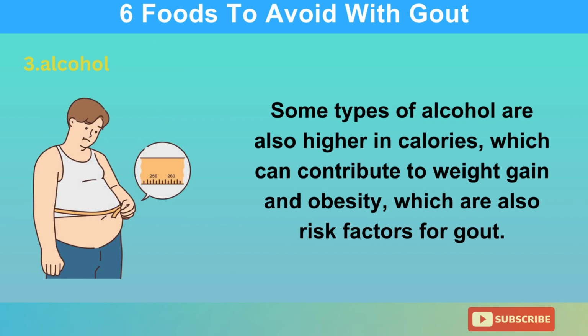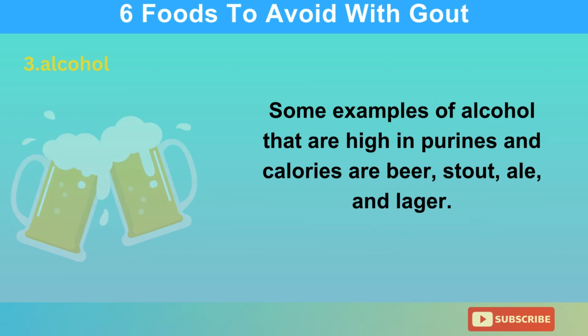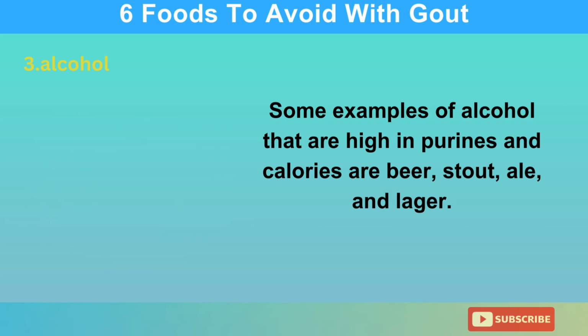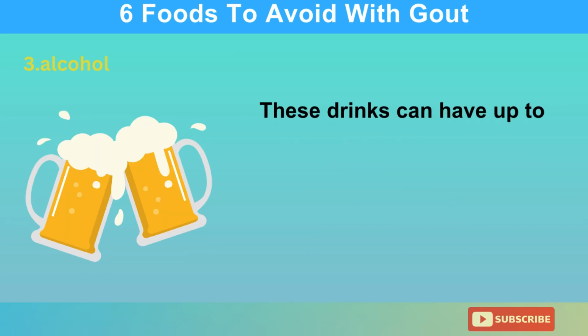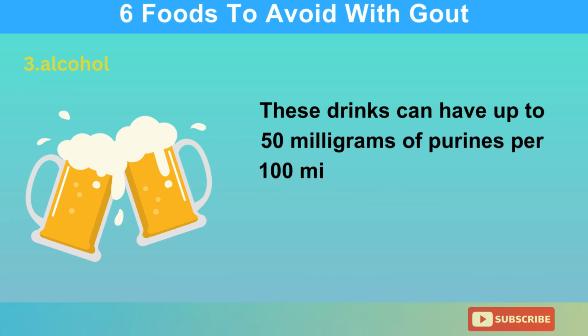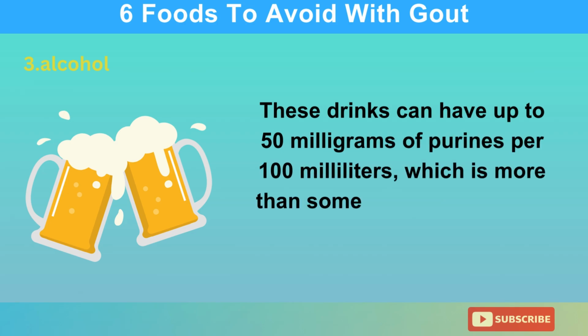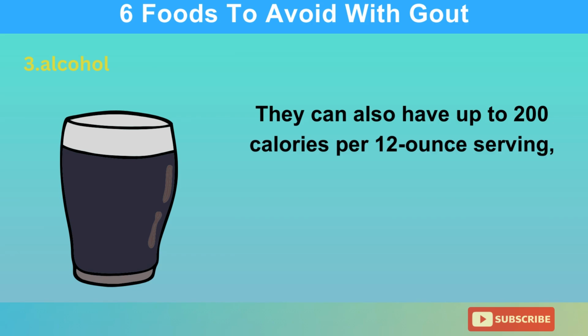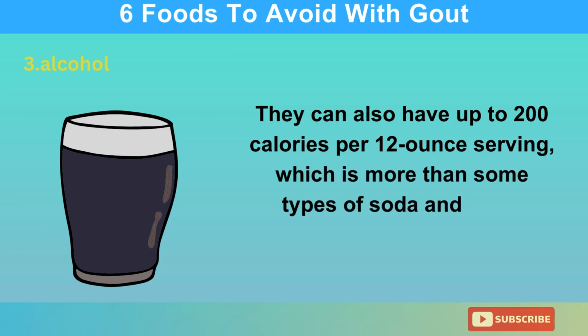Some types of alcohol are also higher in calories, which can contribute to weight gain and obesity, which are also risk factors for gout. Some examples of alcohol that are high in purines and calories are beer, stout, ale, and lager. These drinks can have up to 50 milligrams of purines per 100 milliliters, which is more than some types of meat and seafood. They can also have up to 200 calories per 12-ounce serving, which is more than some types of soda and juice.